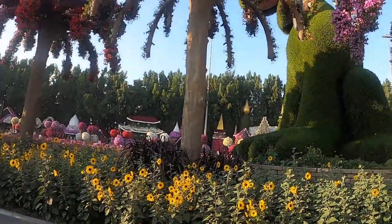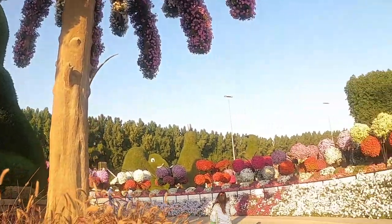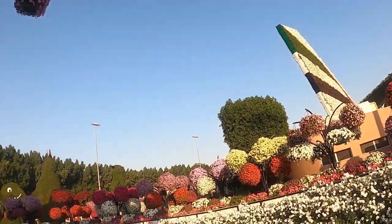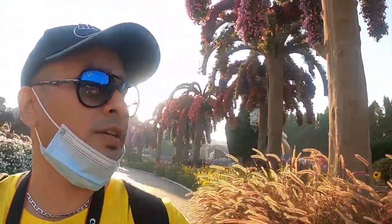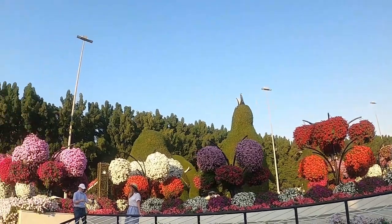So guys, still I am just roaming. As you can see, there's a big dog statue. Okay, so there are some elephants on that side, and plus there are Mickey Mouse, Minnie Mouse, all these big statues over here, and people are very busy taking photos and videos.